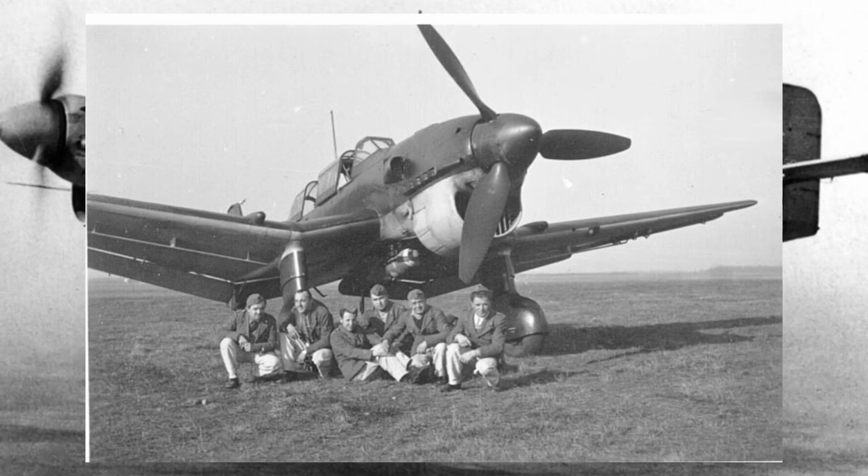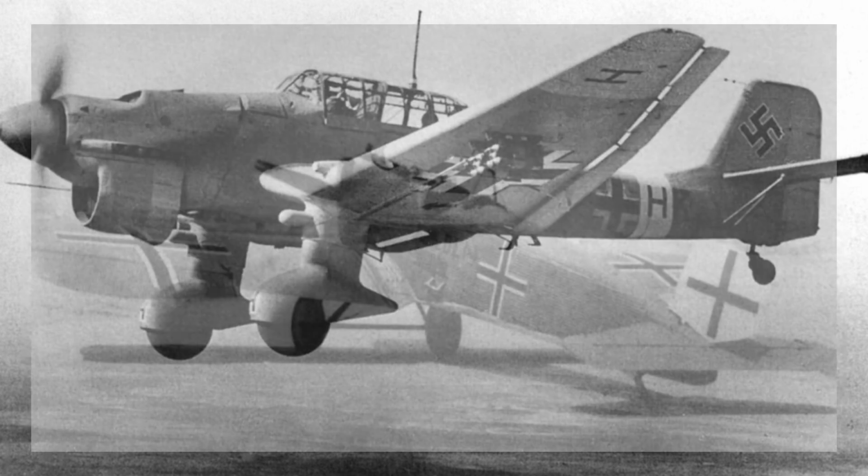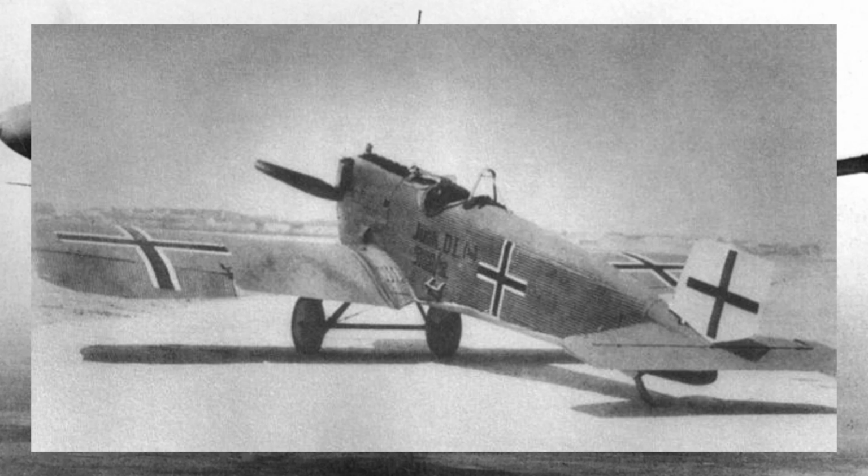At the outbreak of World War II, the Junkers Ju-87, better known as the Stuka, was one of Nazi Germany's most feared weapons. Its distinctive siren, nicknamed the Jericho trumpet, was designed to terrify enemy troops as it dove vertically to deliver its payload. But while the Stuka excelled in early blitzkrieg campaigns, Poland, France, and the Low Countries, it soon showed its weaknesses.